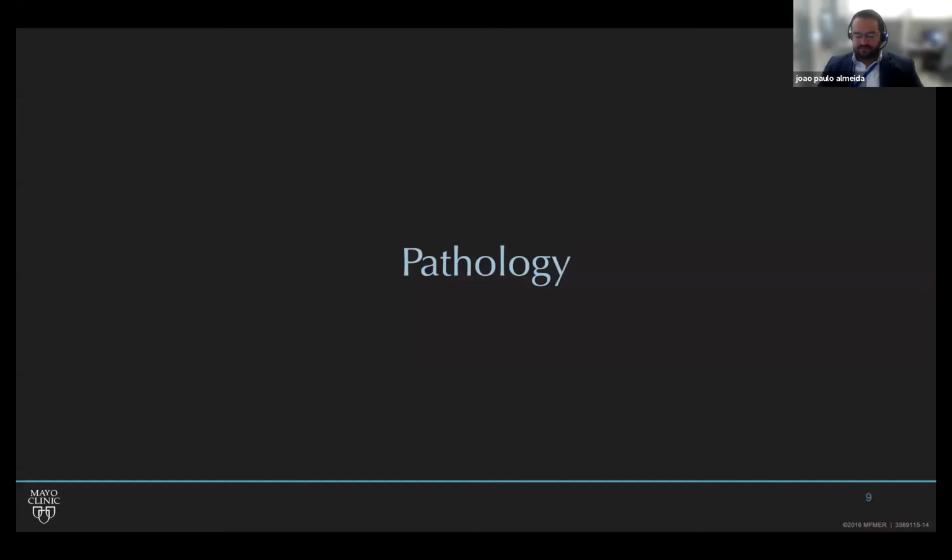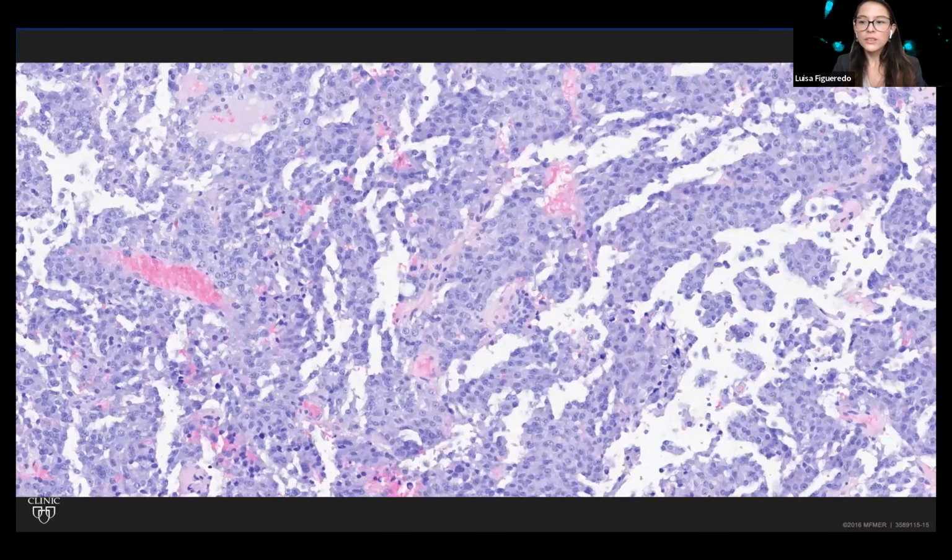So right now we're gonna go with the pathology, Dr. Gentov. Yes, here we can see another pituitary adenoma. This time we do not have those psammomatous calcifications like we did in the other case. But again, it's a very monotonous tumor. It's falling apart a little bit here, but that's not uncommon with pituitary adenomas.